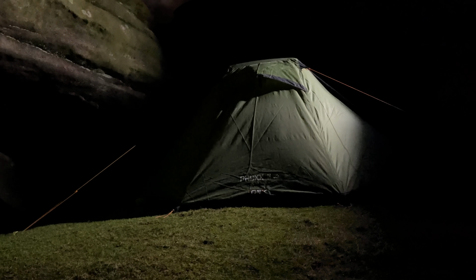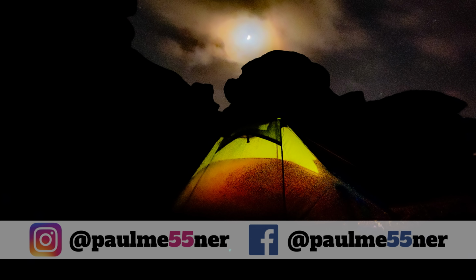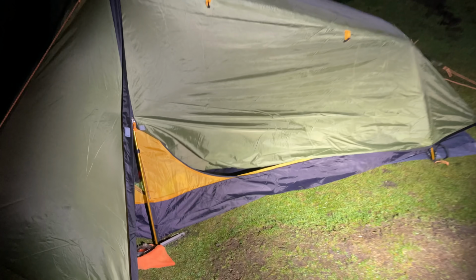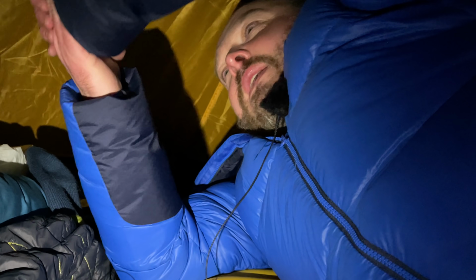Whoa, it's a bit chilly. These rocks look awesome. While I'm out, I'll see if I can get a decent night photo. Right, I'm going back in. It's frozen. I'm so glad to be back in here. It's freezing.